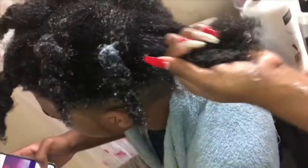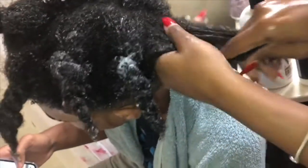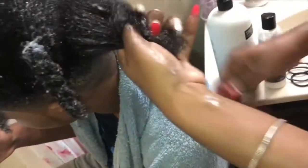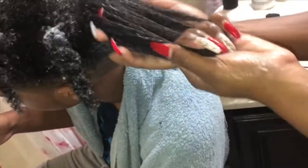And if you want your curls to pop, this is like a number one key. You have to detangle your hair fully and work those fingers through your hair. After the conditioner, I'm gonna wash his hair out, and the styling products that I'll be using are the leave-in conditioner that I showed you guys before, and then the Wetline Xtreme Gel. I will show you guys that in a few, so stay tuned after I wash his hair out.